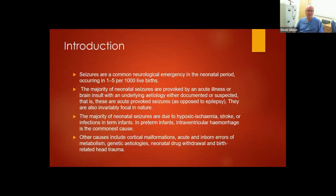We have genetic conditions. In this country, sadly, we have neonatal drug withdrawal, and this is not in particular related to prescribed medication, but sadly street drugs that mums have been using and taking, and maybe withdrawing from, and the side effects of those, or birth-related head trauma.